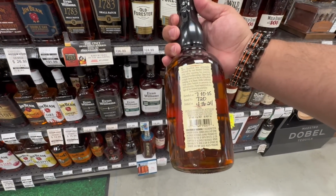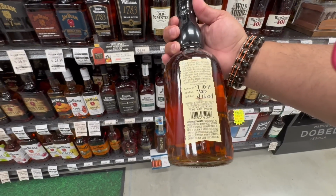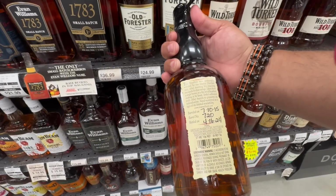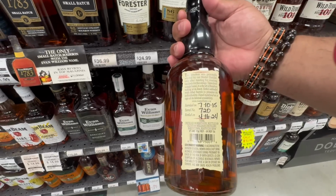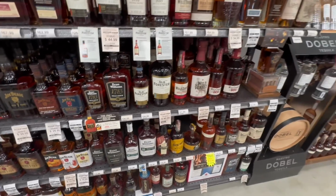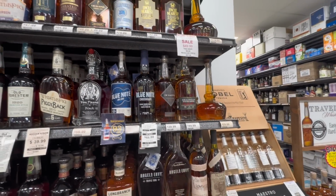4/16. We're getting close to my son's birthday. My son's birthday is 4/20 actually, and my other son's birthday is 7/21. So yeah, both pretty cool, and I'm trying to find those dates. Well, I already have a date for my older son, but my younger son is where I need it.